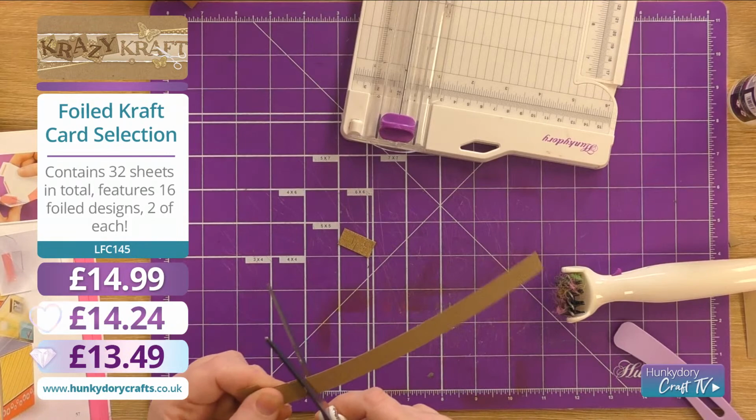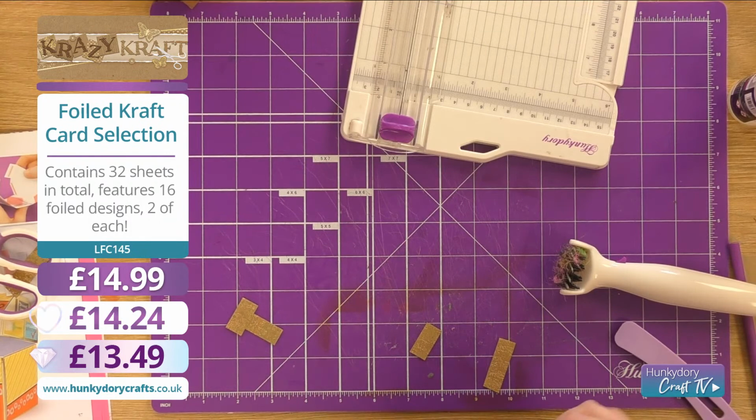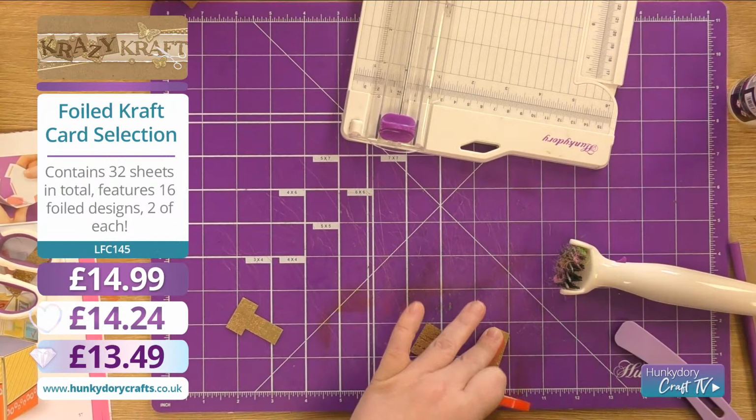I would love to receive a little box like that with treats in. Yeah, such a good idea. Well, we all love treats, but they're even better if they come in a pretty package, aren't they? Yeah.